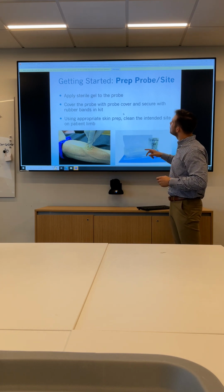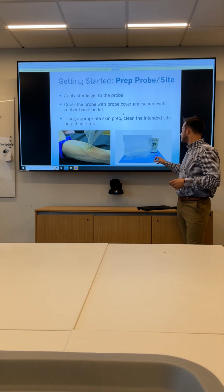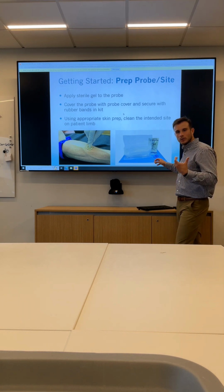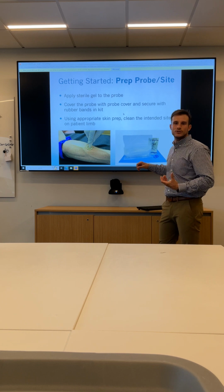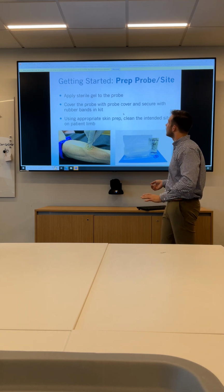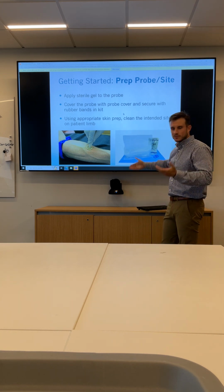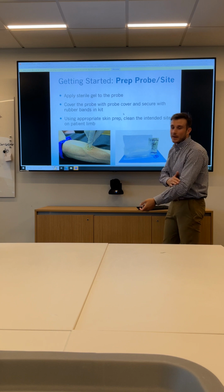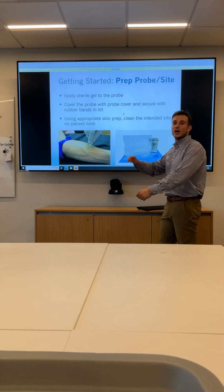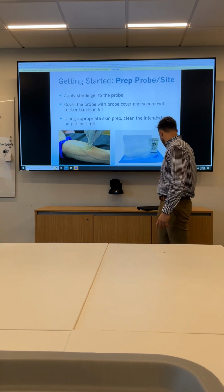Cover the probe with the probe cover and secure it with the rubber bands in the kits. Typically the kits come with 2 rubber bands, orange, blue, whatever color they are. And if not, you can use some tape. Works just as efficiently. Just be careful you don't go too tight because it gets stuck. And then use appropriate skin prep and clean the intended site, as we just talked about. So we're cleaning the patient, cleaning the probe, we're applying the gel, voila. We move on next. Again, just some examples here.